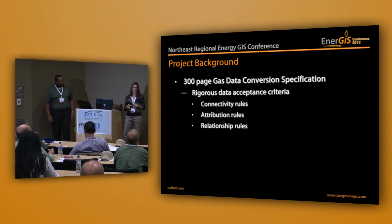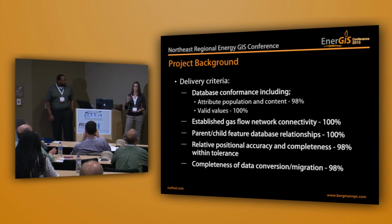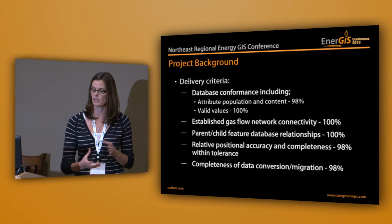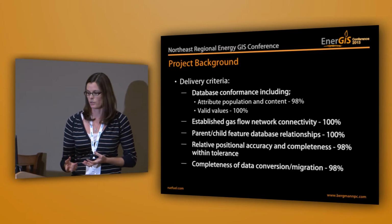And basically that spec outlined the rigorous acceptance criteria for those deliverables. I'm not going to go into detail on all of them, but things in that spec included what percentage of the attributes had to be populated, how accurate the content of those attributes was, making sure that valid values or domains were applied, making sure there was connectivity in the database, making sure any parent-child relationships modeled in the enterprise database were populated, and then assessing the positional accuracy of the line work and the features themselves.